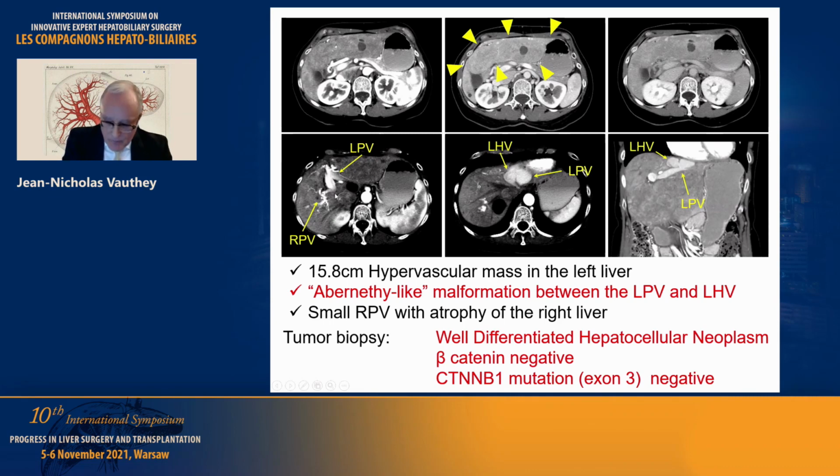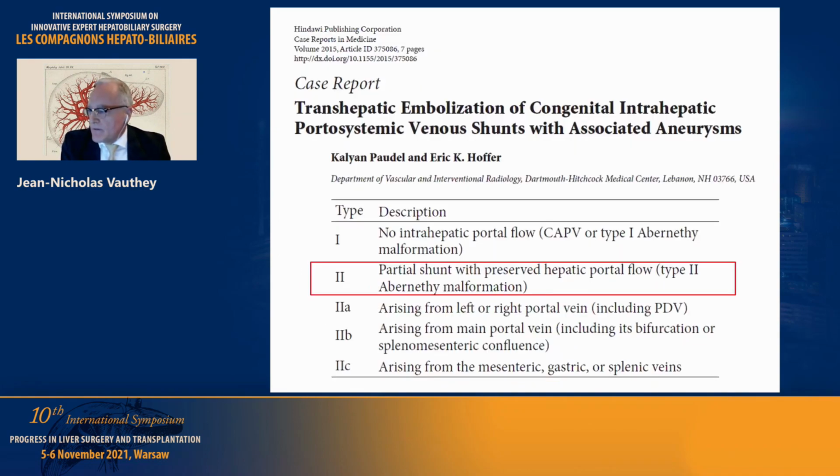So there's a main portal vein, and there are two types of Abernethy, as you're saying, Danielle. There's the first one, and there's the number 2 here. We have a type 2 Abernethy malformation. I've seen 2 cases. I've seen number 1 and number 2. Usually they present in children, but you know that some patients never get diagnosed in childhood, and I've seen the hepatocellular carcinoma in the type 1, and I've seen this one.